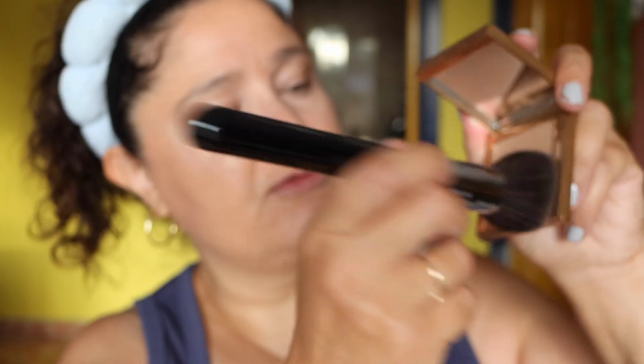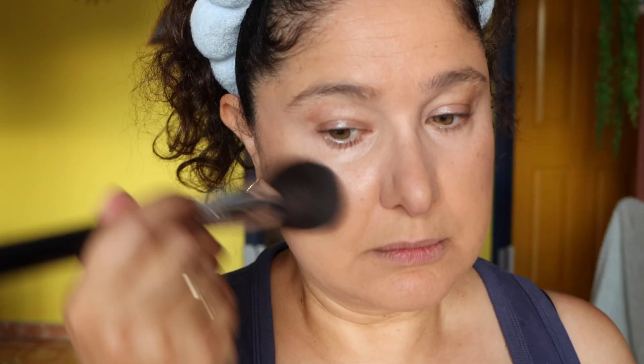Now what I'm going to do is I'm going to get the lighter shade of bronzer. This one here is the light, and I'm actually going to put that sort of like as blush. We do also have the cream product, which I will also use as well. I'm going to put the light powder on first across the cheeks. A little bit across the nose. Oh, that is a gorgeous, beautiful light bronze shade. I love it.